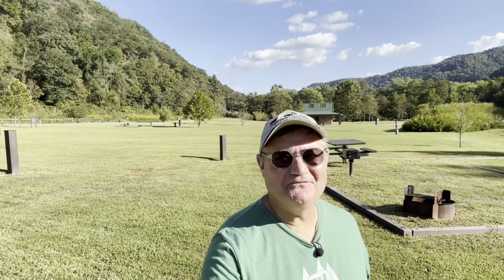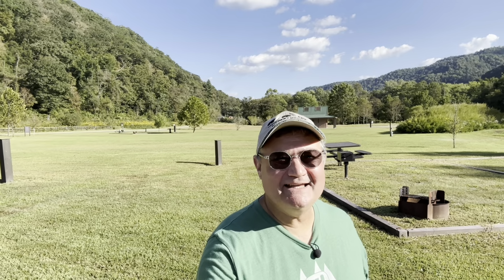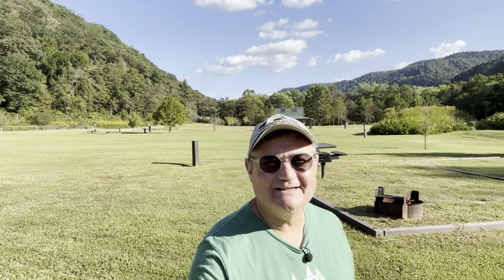Well, folks, Scott and I are at the Meadow Creek Campground. This is one sweet campground. I'm recording this video in mid-September 2022. The weather's perfect. It's in the upper 70s in the afternoon. It's going down into the mid-60s tonight. Almost perfect camping weather. Scott and I will be tent camping here at the Meadow Creek Campground. It's 100% free camping.